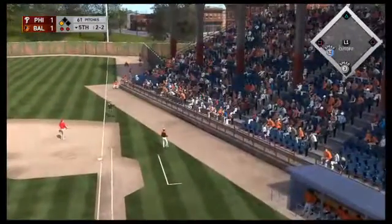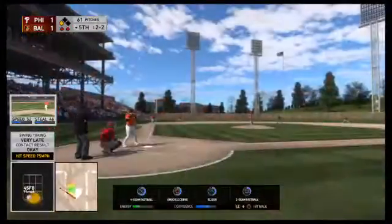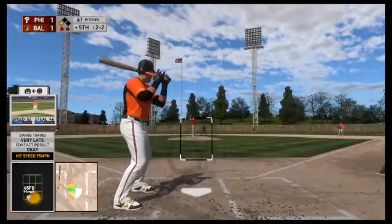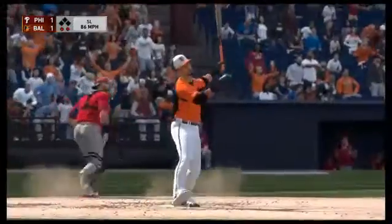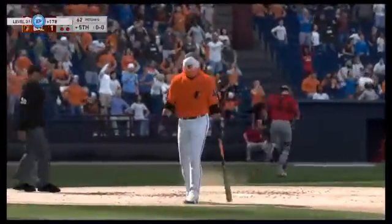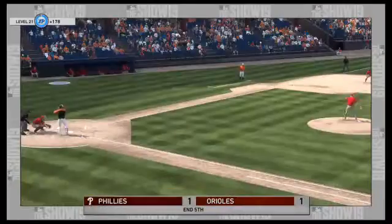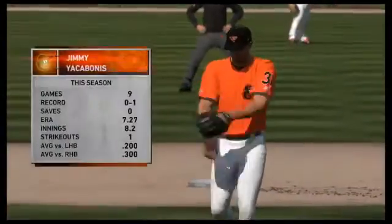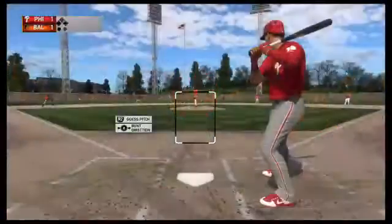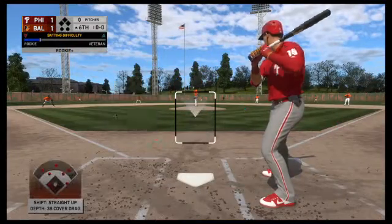All even at 2-2. Stewart on third with 2 out. Got him swinging. Made him chase outside the zone that time, and that puts an end to the inning. Orioles get a run on the arm. Jimmy Yacobonis is going to come on now, as he's already up to 10 appearances here in the spring.